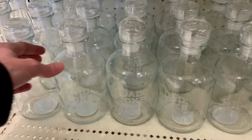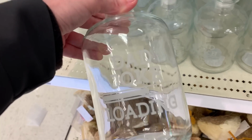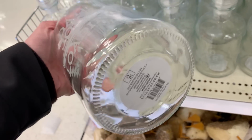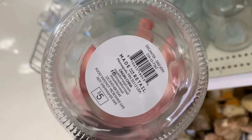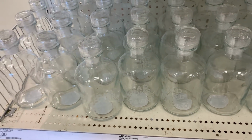Here's some glass decanters for Father's Day. They've got nice stoppers on the top, and there is an etched design on the front. I know it's hard to make out, but it says Dad Joke Loading, and it's got a progress bar like you would see on your computer. Nice little decoration for a home bar, and it's a funny little gift, I guess.